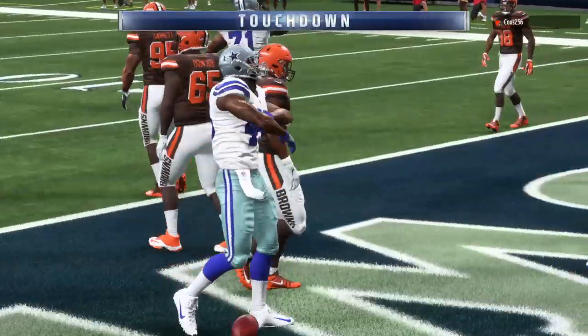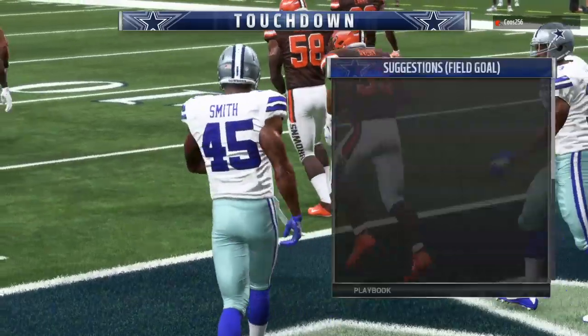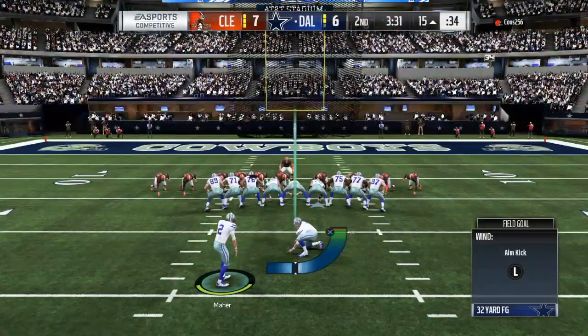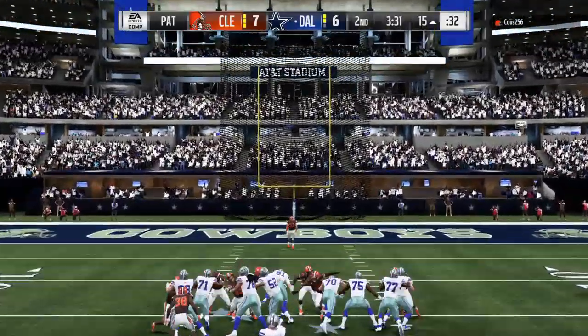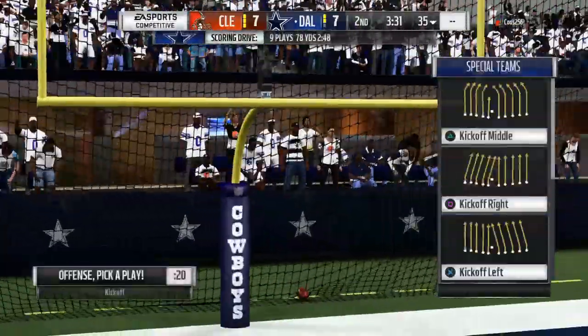And he'll get in. Touchdown, Cowboys. A great play there. Taking it in from a yard out. And the Cowboys are an extra point away from tying the football game. Extra point splits the uprights, and we are tied at 7.